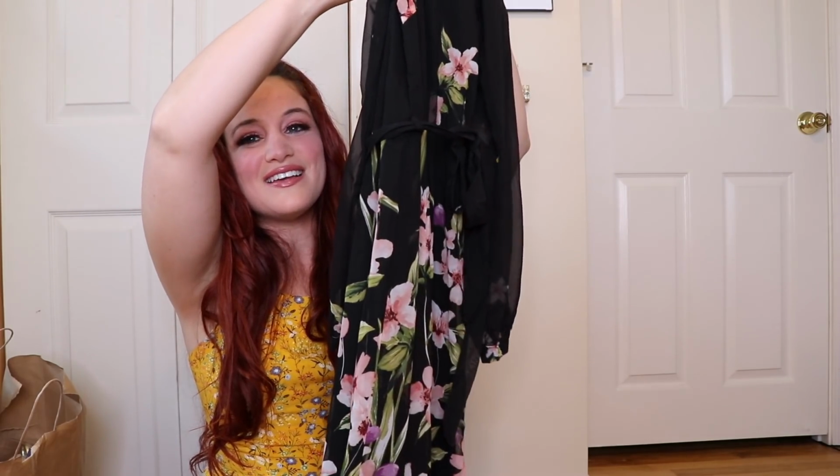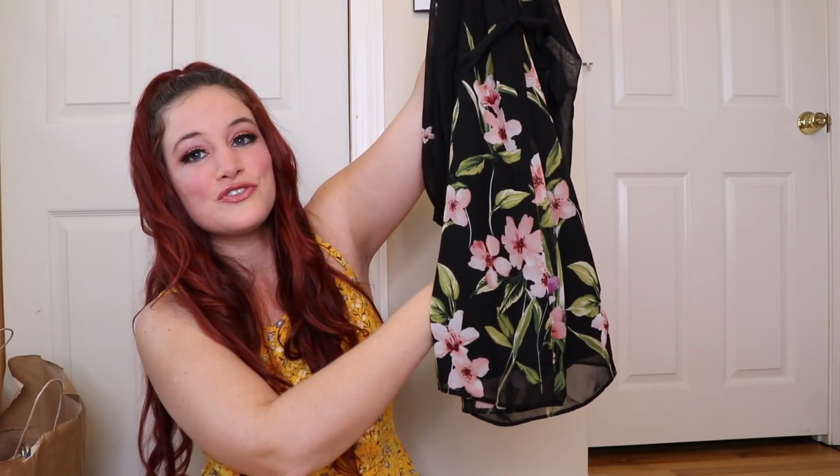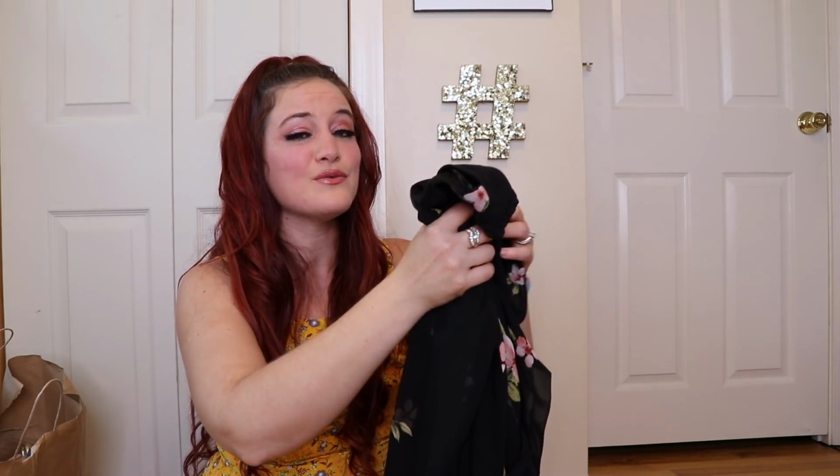I love this dress, guys, more than I love most things. The detailing is just superb. It's gorgeous. I plan on wearing this to my uncle's wedding. It was only $18. $18.